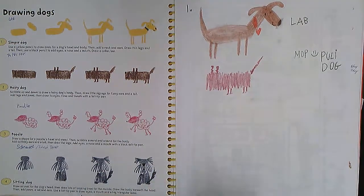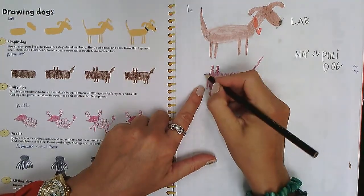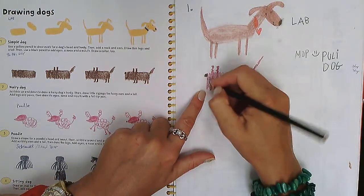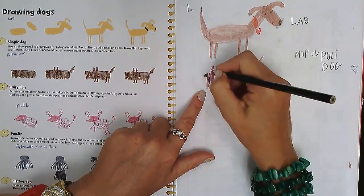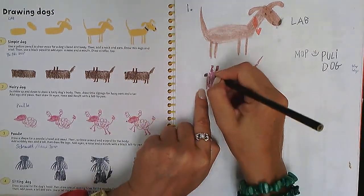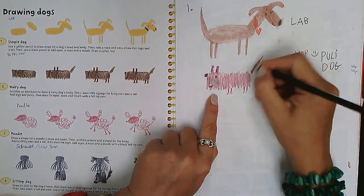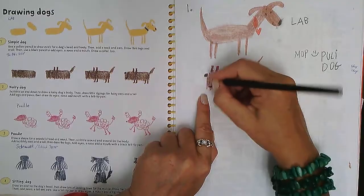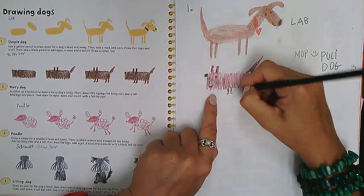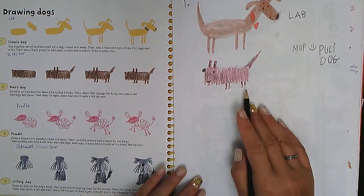Okay, now we can switch to a darker pencil. We're gonna do a nose, a nice little round nose here. You can shade his facial hair a little bit, add a little shading to his ears. Don't forget his cute little eye, smiley face. You can shade his tail, add more fur, and here we are. Got our mop pulley dog.